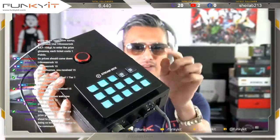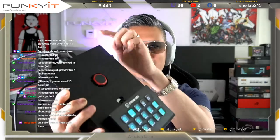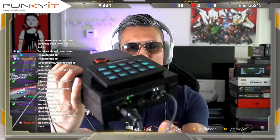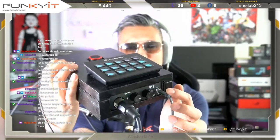And on top then you have the Stream Deck, which controls all my screen switching and also audio and jingles and things like that. And at the back here, inside, is the XR1 capture card. So in the front then, you have the XLR mic connected here. And also on this side is my headphones.